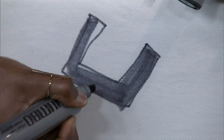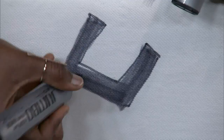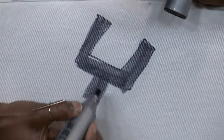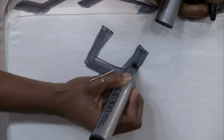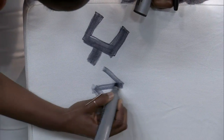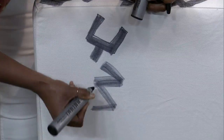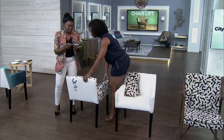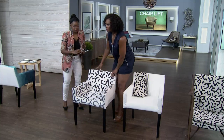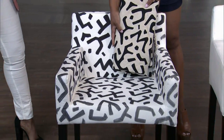I'm doing this upside down, so it may not look as good. And the thing with the Sharpie is that it doesn't need to be perfect. Once you continuously do this over and over again and create that pattern, then you kind of get this look. You must have gone through many Sharpies, right? I promise you that you will be able to create that. But look at how that looks. Isn't that so cool? And for a fraction of the cost.